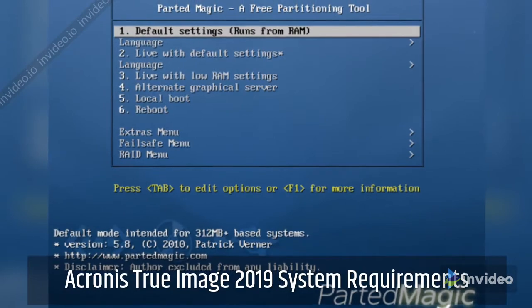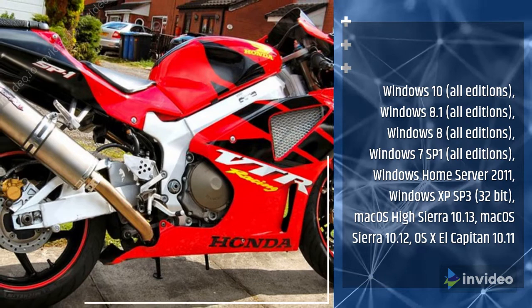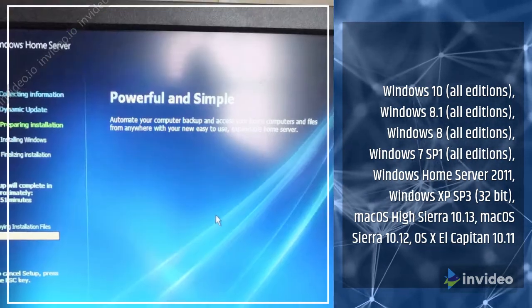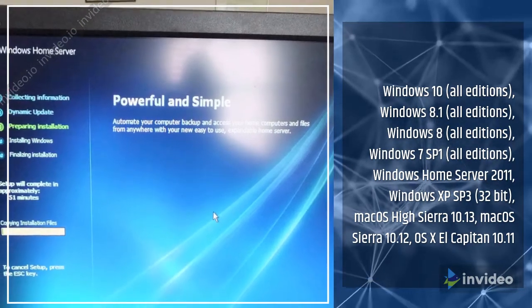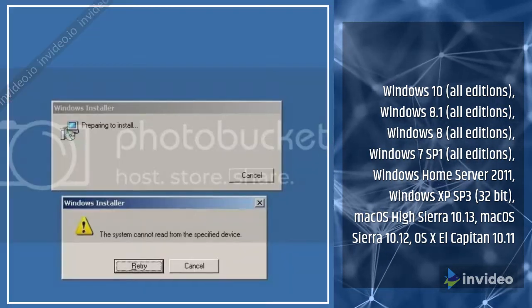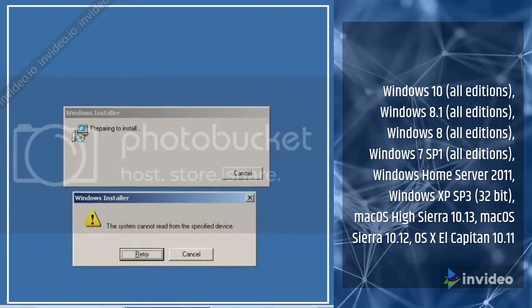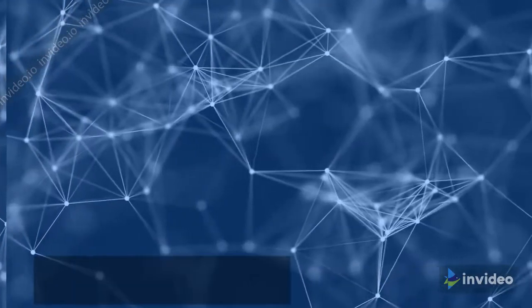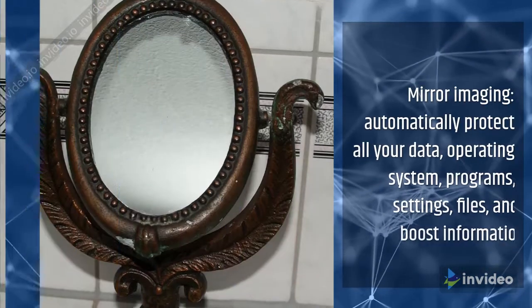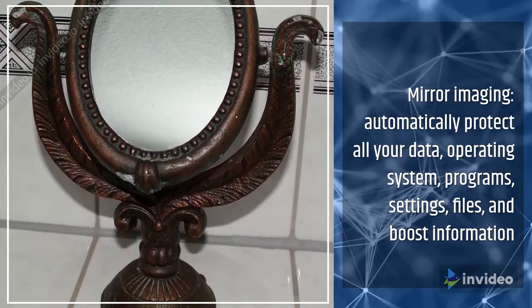Acronis True Image 2019 System Requirements: Windows 10, all editions, Windows 8.1, all editions, Windows 8, all editions, Windows 7 SP1, all editions, Windows Home Server 2011, Windows XP SP3, 32-bit, macOS High Sierra 10.13, macOS Sierra 10.12, OS X El Capitan 10.11.